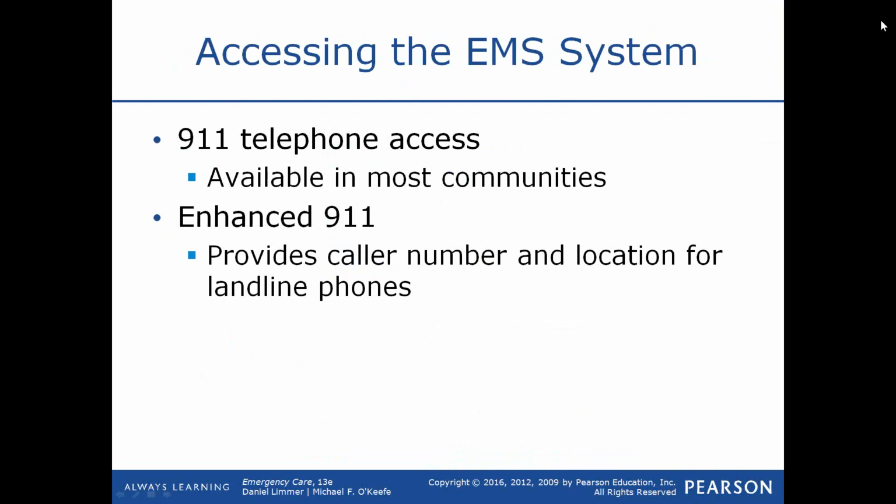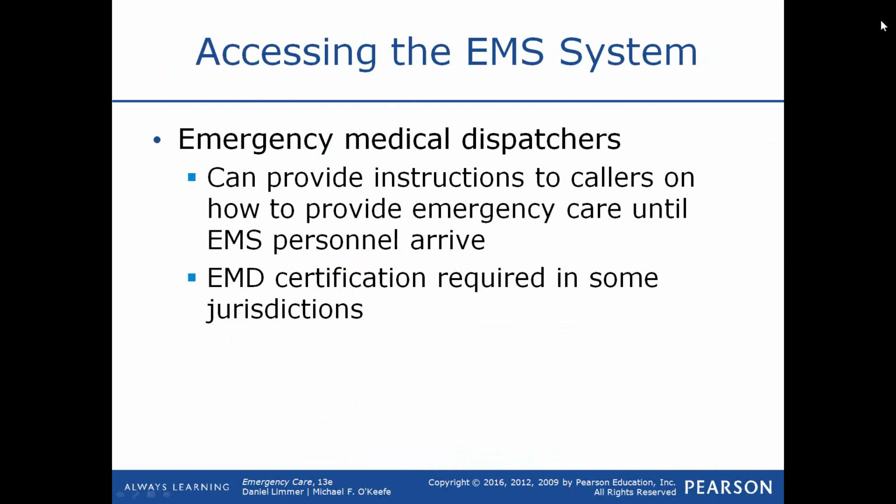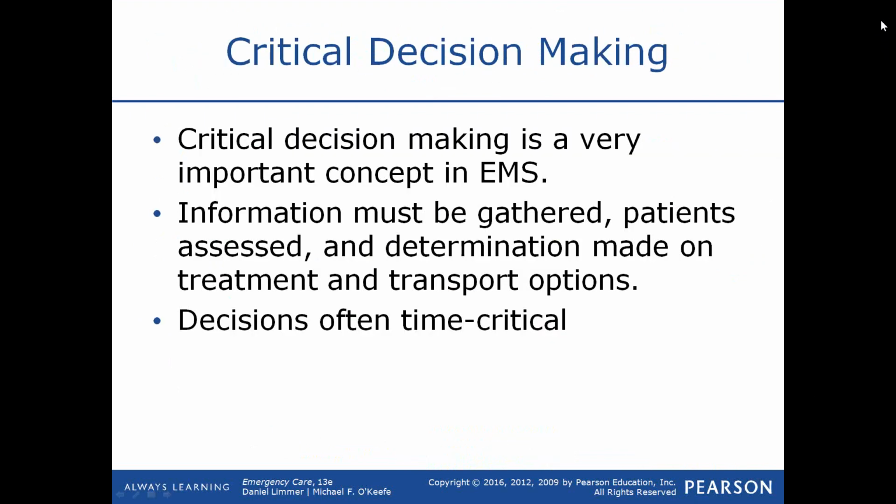So gaining access to the EMS system requires a universal number, and of course we know ours is 911. Some of it is enhanced, where they can triangulate where the call is coming from, so they'll know the location. Emergency medical dispatchers, as we mentioned, can provide instructions, and those instructions may be life-saving information to get the caller to provide some care prior to the ambulance getting there.